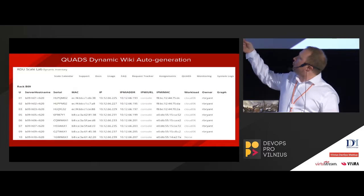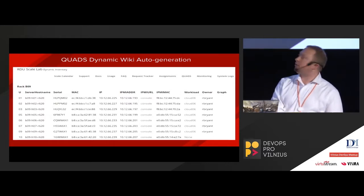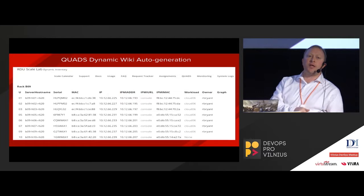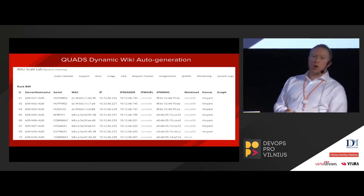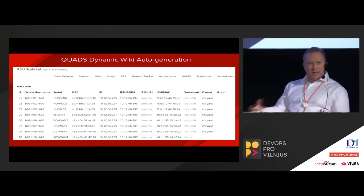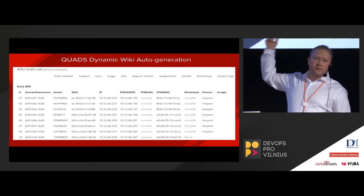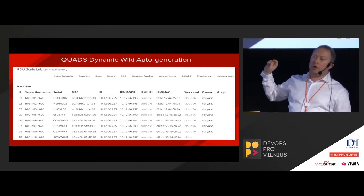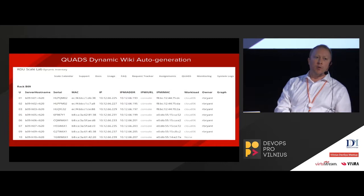One thing I do want to point out is there are three columns that are completely dynamic, that query QUADS. The main one is workload, which we'll jump into right after this, but it drills down into what that machine is actually doing right now. Then there's owner, of who has this specific machine in this time frame. And then graph. This is actually an old picture, but graph will link to Grafana graphs of per-port network utilization of each one of the machines.